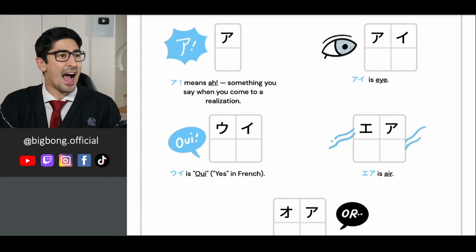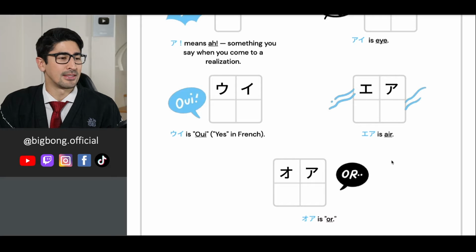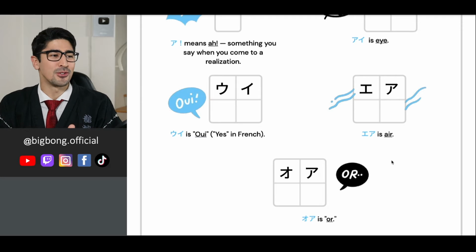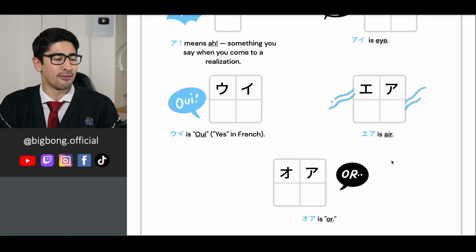Then there is ai. Ai is I in English. Oui. Oui is yes in French. Ea. Ea is air. Oa. Oa is or. So you see, the long dash in Japanese is used to transcribe the R sound in English. Ea for air, oa for or.